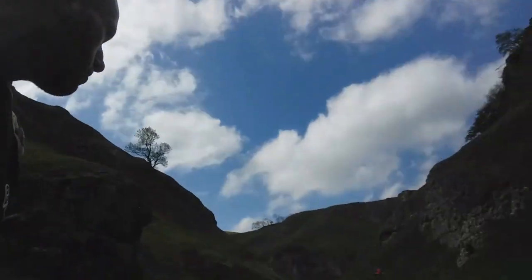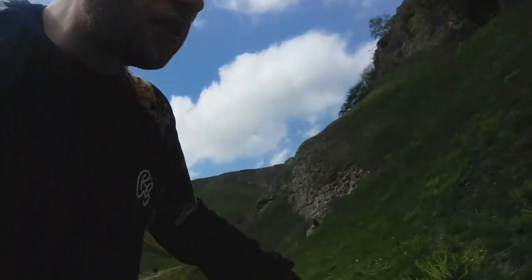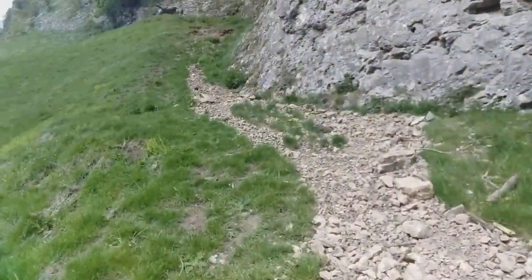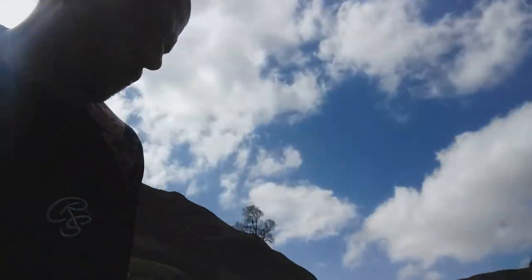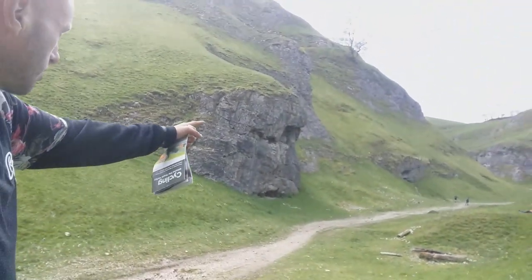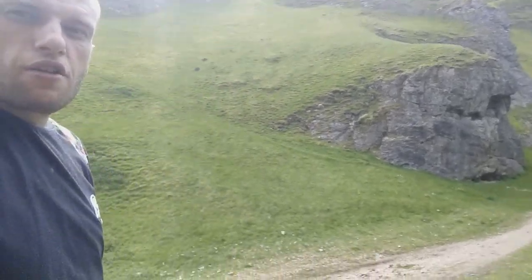I'm going to head up here a minute. Got someone just sitting there drawing in the middle of nowhere. I'm going to head up here. There we go. Getting higher and higher and higher up here. I don't want to go too far, I end up falling back down the hill again. But yeah, you just see that. Absolutely beautiful.